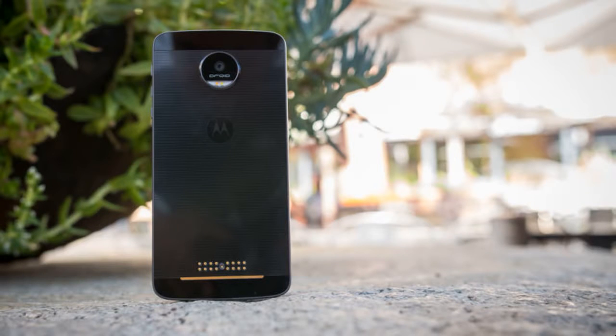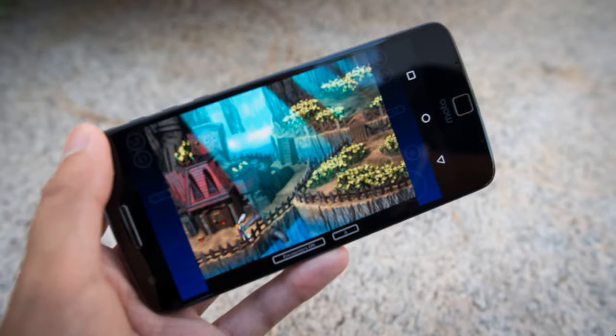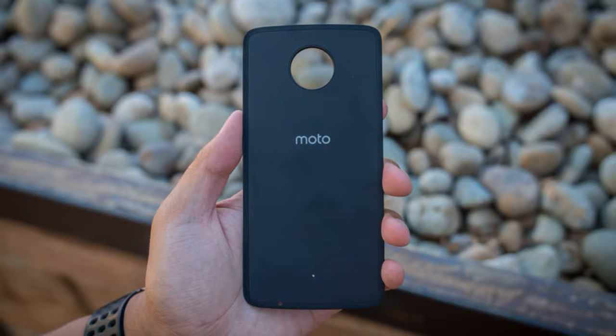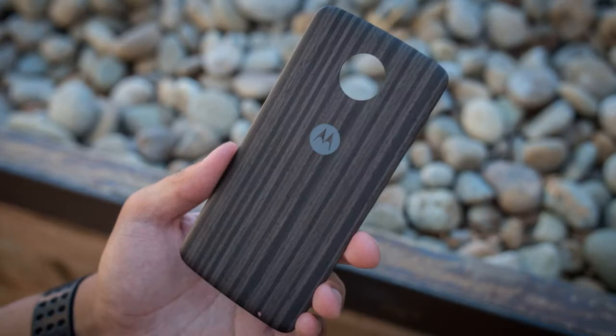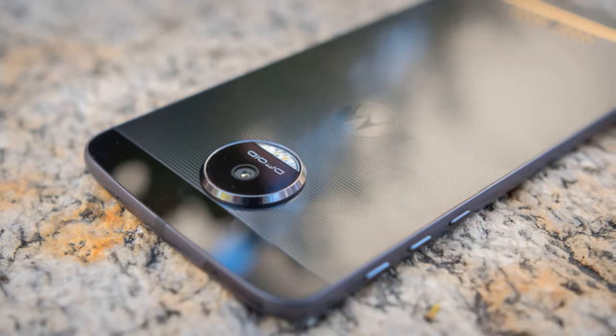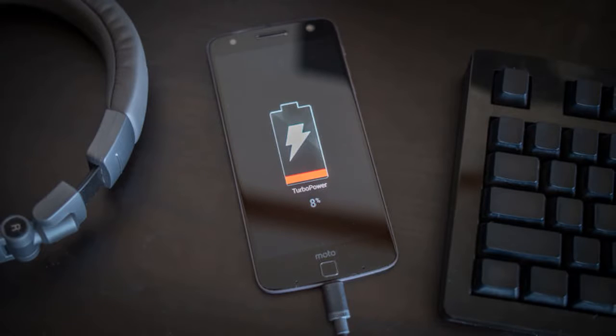Both devices come with a 5.5-inch Quad HD AMOLED display, a Snapdragon 820 processor, 4GB of RAM, plenty of onboard storage, expandable memory, and run Android 6.0 Marshmallow out of the box. You might be wondering, what's the difference between these two phones? The standard Moto Z is super thin at only 5.2 mm in thickness, but it only comes with a 2600 mAh battery. The Moto Z Force is thicker, has a 3500 mAh battery, and also has a shatterproof display. These aren't the cheapest phones on the market, but they're certainly some of the best.